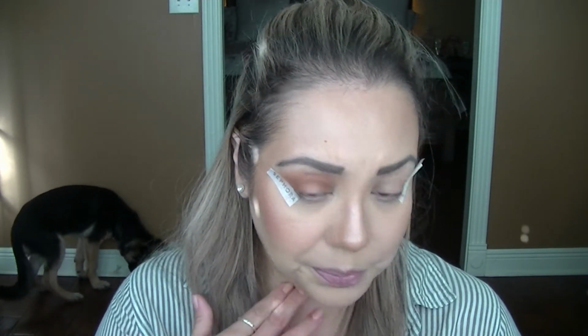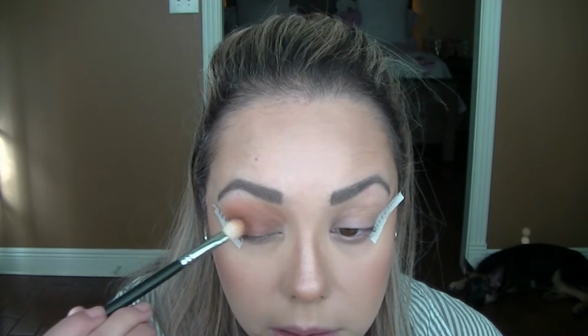I'm gonna leave room for my highlight shade, so that's why it looks like that. And then I'm gonna go in with Magma, which is this one right here. I'm gonna take Magma on the same brush, and I'm just gonna put that here in the outer corner, like right up to the crease and the outer corner. And then I'm gonna blend it in.